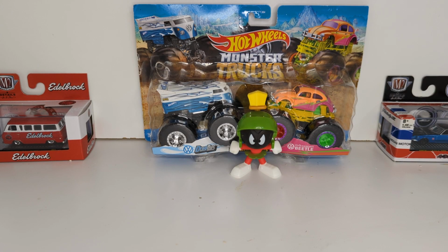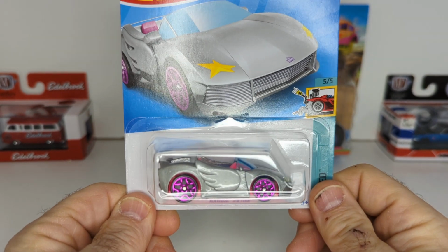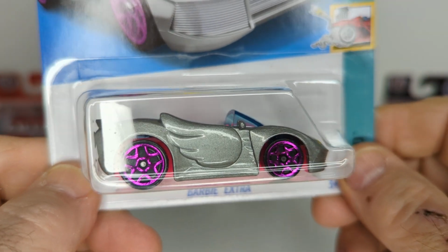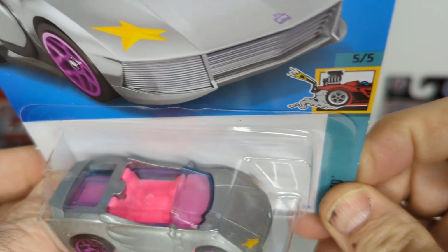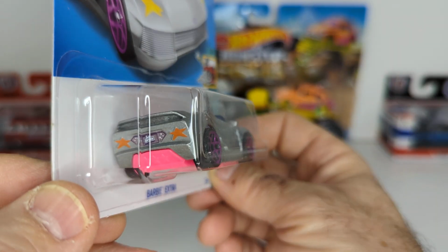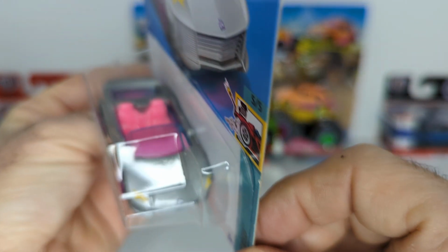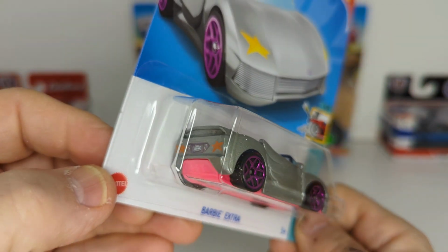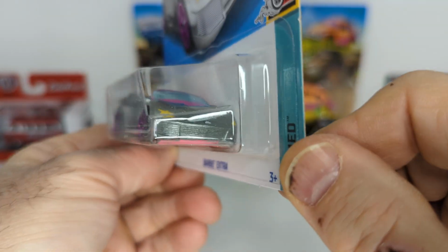And this one. Of course, I get another Barbie car. I got the pink ones, I had to get the silver one. I like those wheels. Nice. Like a purple color wheel. Star taillights and star headlights. Pink interior. Cute.